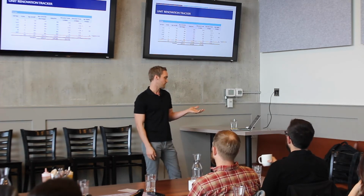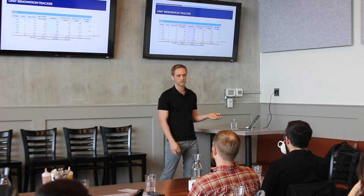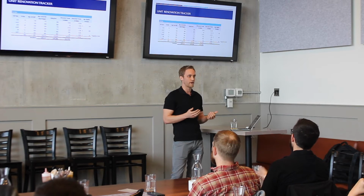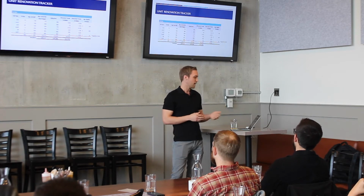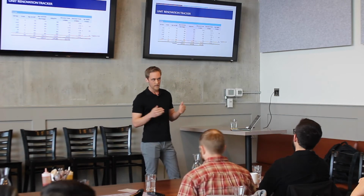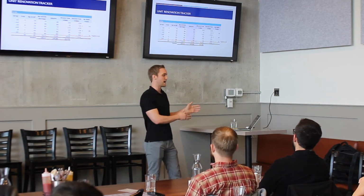It's the most expensive unit to upgrade because it's the largest square footage, and it's achieving the lowest premium. A $54 rent bump is not great to spend $6,000, $7,000 on. So based on this analysis, we put that upgrade on hold, and we're gonna reallocate those funds to higher ROI items.